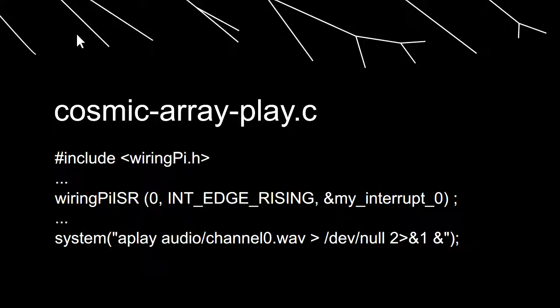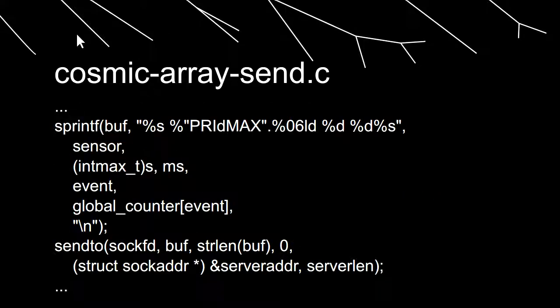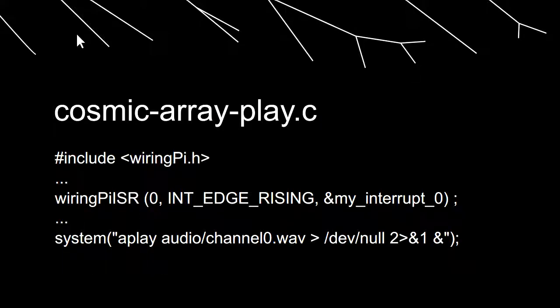How did we do that? For the Raspberry Pi, there's a library called WiringPi. Here's just a snippet. I implemented an interrupt handler in WiringPi in C, and that's the main part of the code. WiringPi allows you to register, in this case, my interrupt 0. I had three interrupts for the three different red, green, and blue. And then within that command, I just ran system and played with aplay, and it worked.